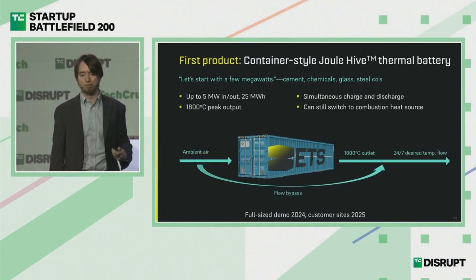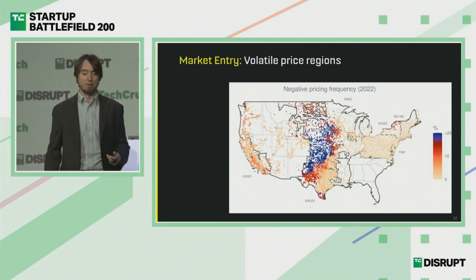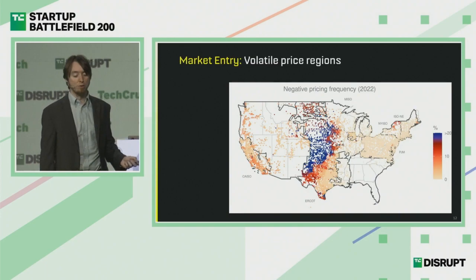So the first product, though, is about 5 megawatts in and out. We can put out up to 1800 Celsius, and anywhere in between, constant heat, constant flow to your industrial process. And that does the job of a lot of customers today. As far as where it can deploy, we can beat natural gas today in huge parts of the country.